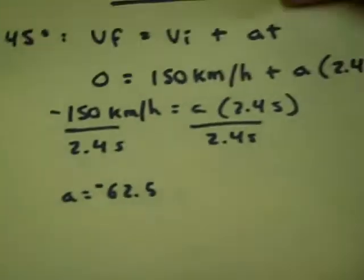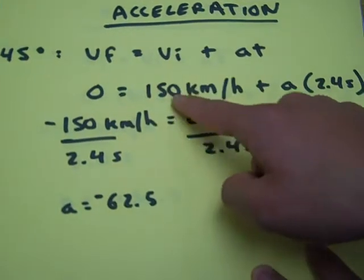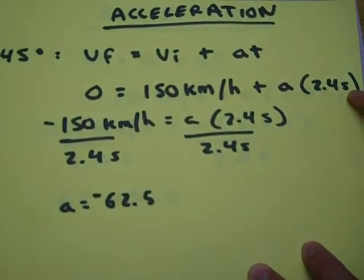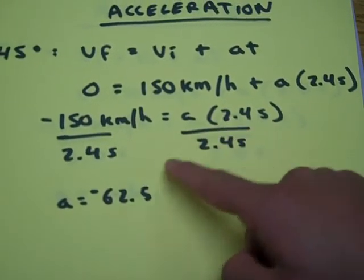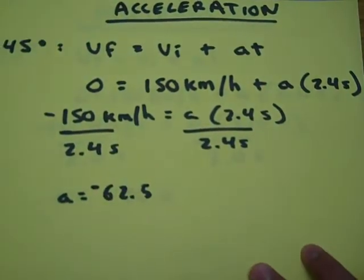For the acceleration of the 45-degree angle, we will take the final velocity of 0 plus the same initial velocity. The only variable that is changed is the time of 2.4 seconds. Subtract the initial velocity, divide by the time from the acceleration to get an acceleration equal to negative 62.5.